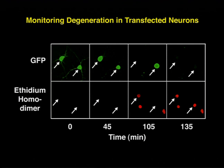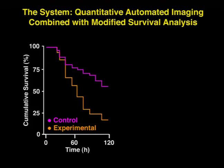So we can use that time point. We can write our automated program so that it finds exactly when the cells died. That gets recorded as one of the pieces of data associated with the lifetime of that cell. And when we do this on thousands or millions of cells from the images, we can then use that information to construct Kaplan-Meier curves.